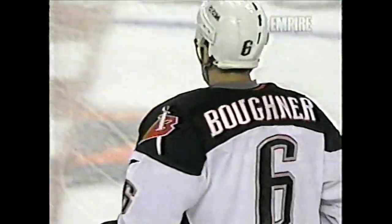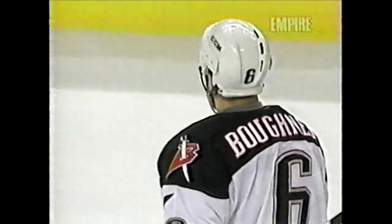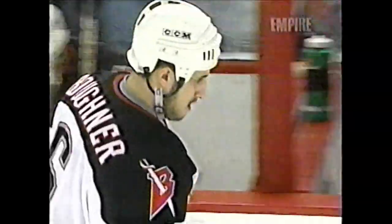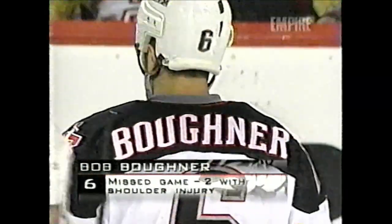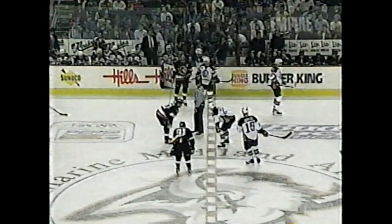Bob Bugner certainly has done his job throughout this series, playing within himself. He doesn't try to do too much or things that he's not good at, like stickhandle the puck or try to make fancy plays, and that was a typical Bugner play. Just try to bang it off the boards or off the glass and out of trouble. Bugner playing at less than 100% because of a sore shoulder.